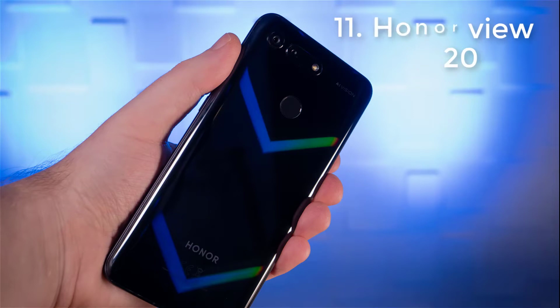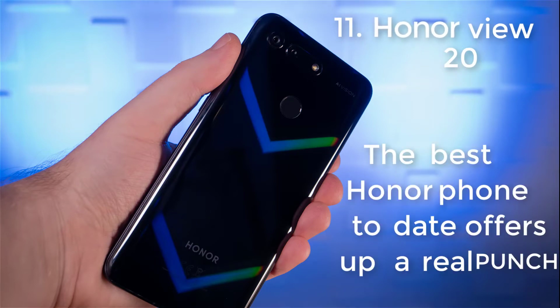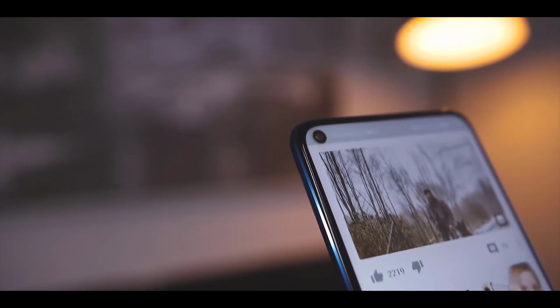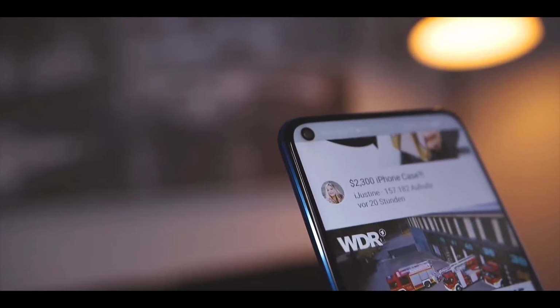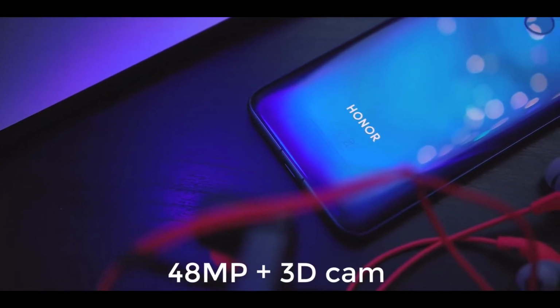11. Honor View 20. The best Honor phone to date offers up a real punch hole. The Honor View 20 is the best phone to come out of the Chinese brand, with a striking rear design, which may divide opinion, plenty of power under the hood, an impressive 48MP camera and a punch-hole display which ushers in the post-notch revolution.